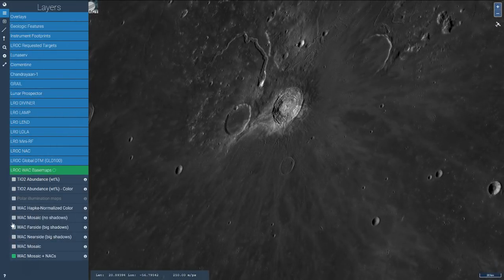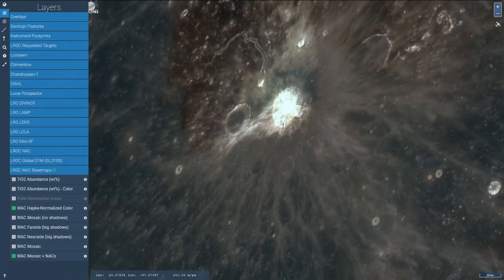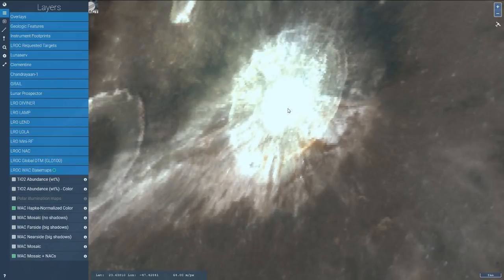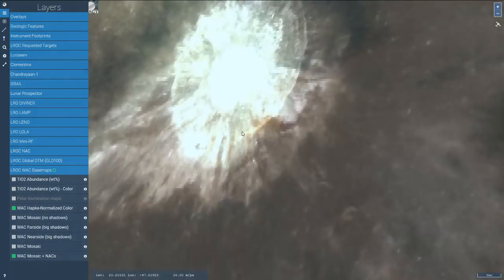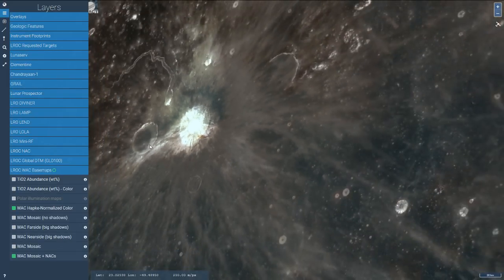Now let's go back and look at that normalized color. Look at that. Holy moly. Well, it's overexposed, and if you notice, you see the pixels? This particular map was created using a lower resolution than the baseline NACs, the narrow-angle camera data on the Lunar Reconnaissance Orbiter. So clearly we don't see this in the highest resolution, but as Keith said, it does pop, and you can see the big differences.